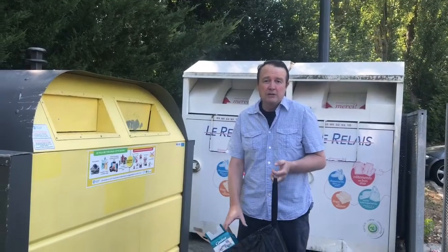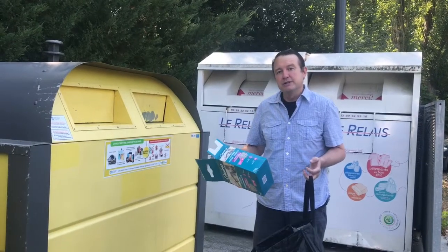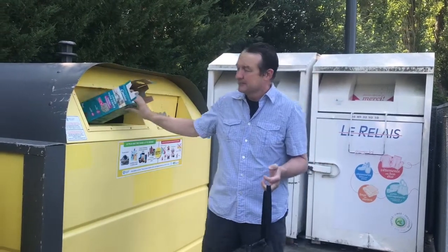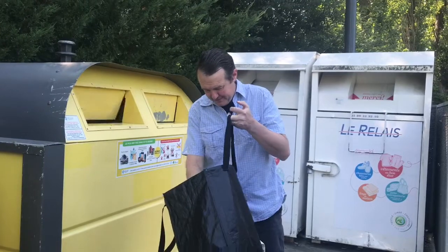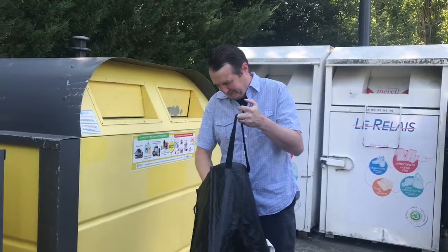Every day we bring over our recycling. Cardboard, plastic go in one, and glass goes in the other. Paper too goes in one. Oh, paper, you're right. Aluminum also goes in here.